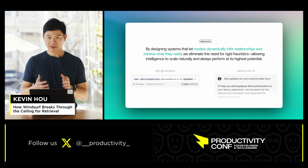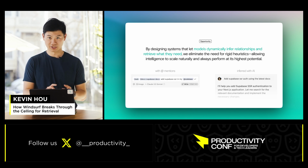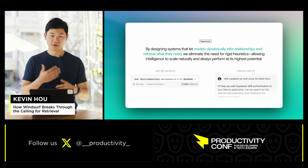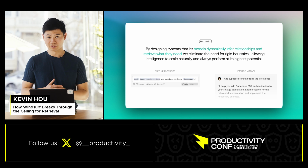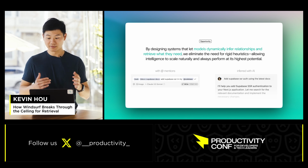Today, Windsurf can automatically infer the relationships between files, and 90% of the time you do not need to type @ in order for it to understand that you want to pull in that piece of context, or search the web, or look for a certain piece of documentation. These are all things that the models have gotten so good at recently that we don't need the crutch of building things like @chat, @file, @web. The LLM just kind of knows.